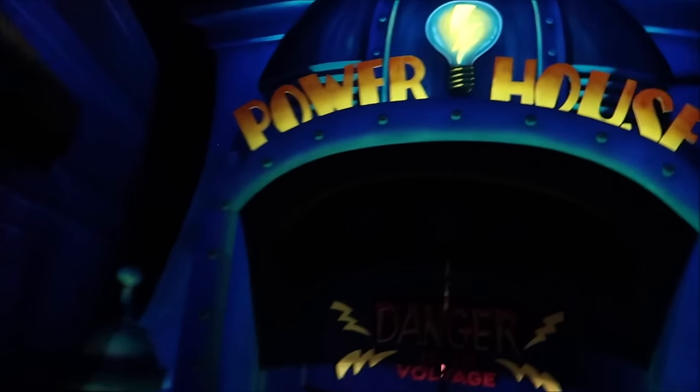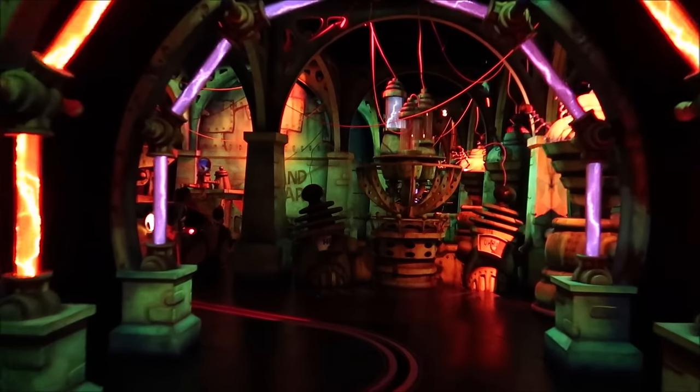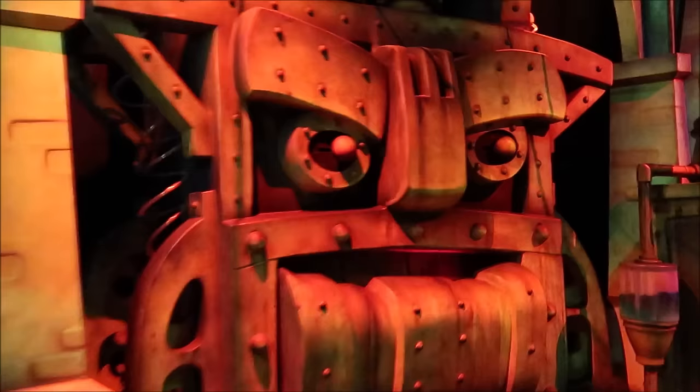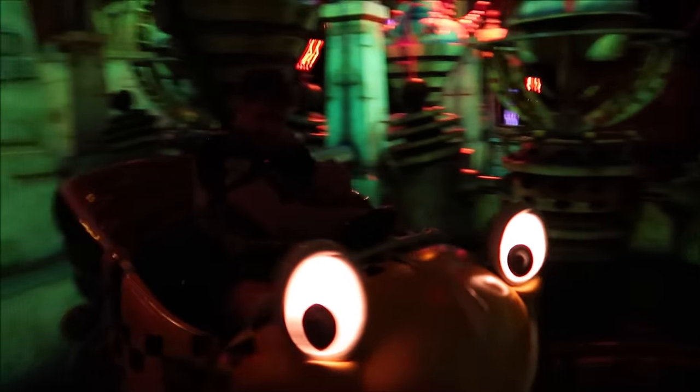I love this ride. Danger, danger, warning, warning. Danger, danger, warning, warning. John, you spinning? Oh! Oh my lord!